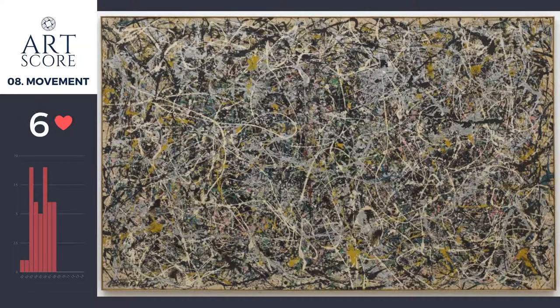Movement, I give him a 6. There's a lot of movement in here, but there's no order to the movement. There's no purpose to the movement. And so it ultimately creates chaos. And so even though there is a lot of movement in it, it's not intelligent movement.